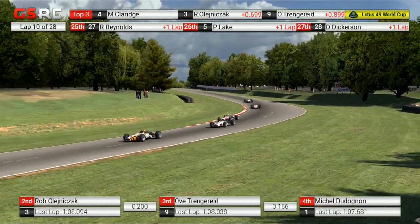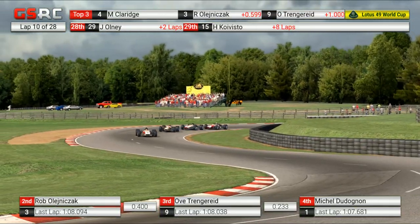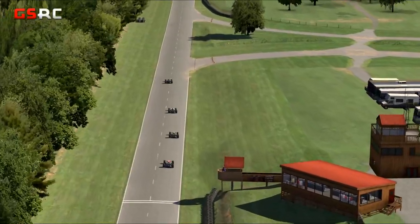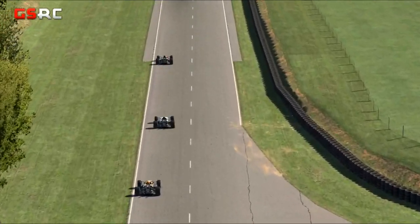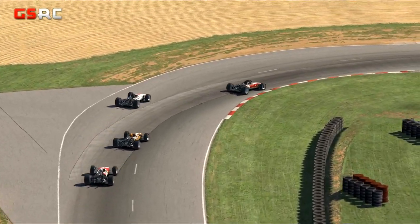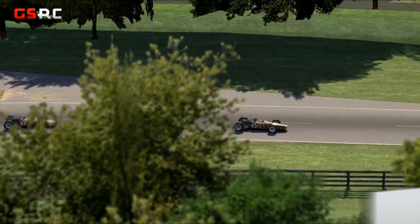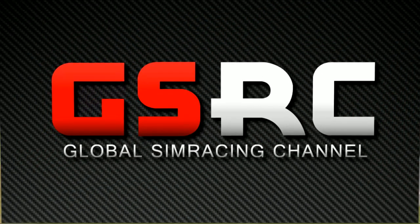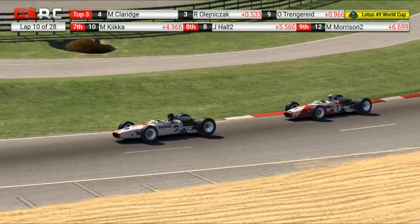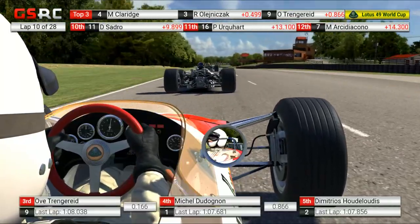The longtime veteran Ove Trangreid, with Michel Dudignan, multiple race winner, now heavy on his back after the mistake, weaving down the front stretch. Does he brake just a little bit late here? Yes, he does. He knows it. He just straight lines it into the corner. It's an easy spot to outbrake yourself. It's a long straight, a heartbreaking zone because it's a hairpin. And especially if you're in the draft of another driver, you just have a higher top speed than you would have while driving alone. So it's easier to catch yourself out and make a mistake like Ove Trangreid just did.